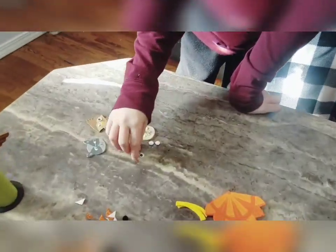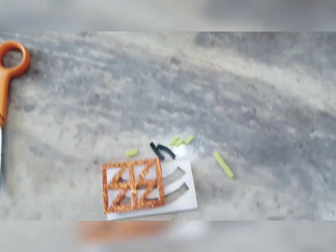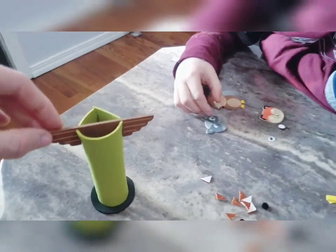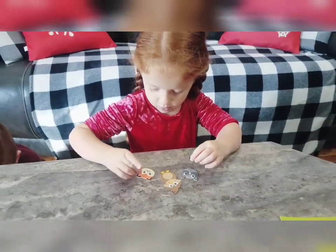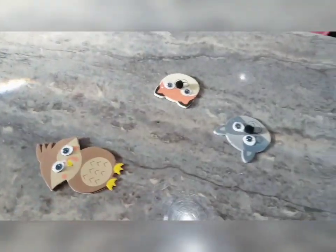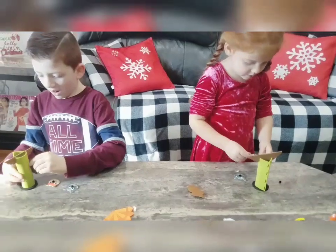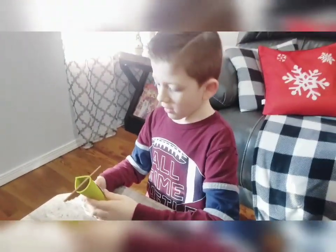Yep, put your eyeballs on. So all these have little pieces that just pop out. Your eyes, you ready for noses? Put your noses on. Hayden, you got your noses put on. You did great. You did it. You got it!